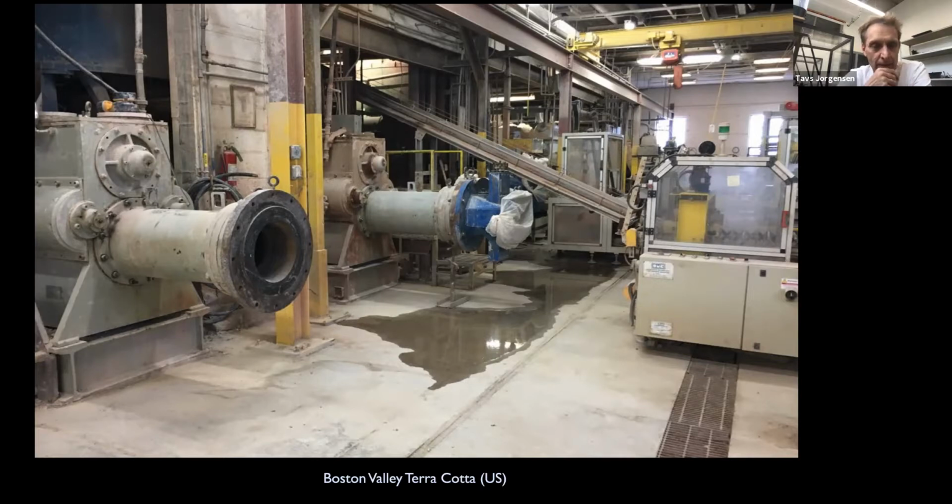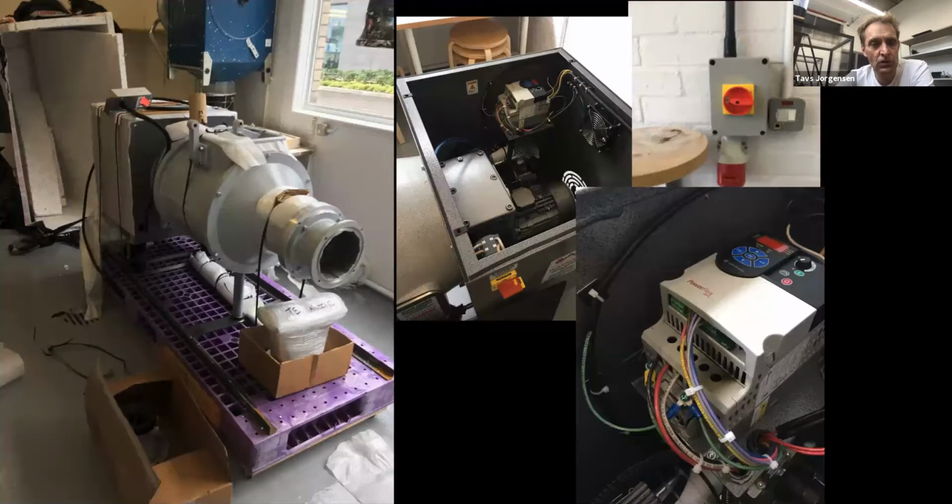Yeah, this is from a company in the States, Boston Valley Terracotta. We needed to get an extruder, and we bought one from the States, the biggest extruder we could get without blowing the entire research grant. So the biggest semi-industrial pug mill extruder we could get within a reasonable budget, and so we imported it from the States, and as soon as we plugged it in, it blew up.